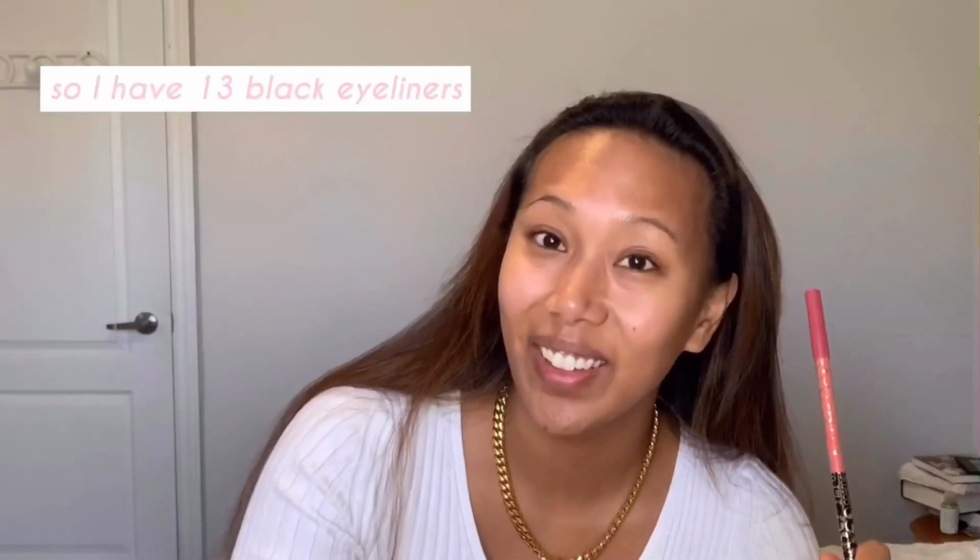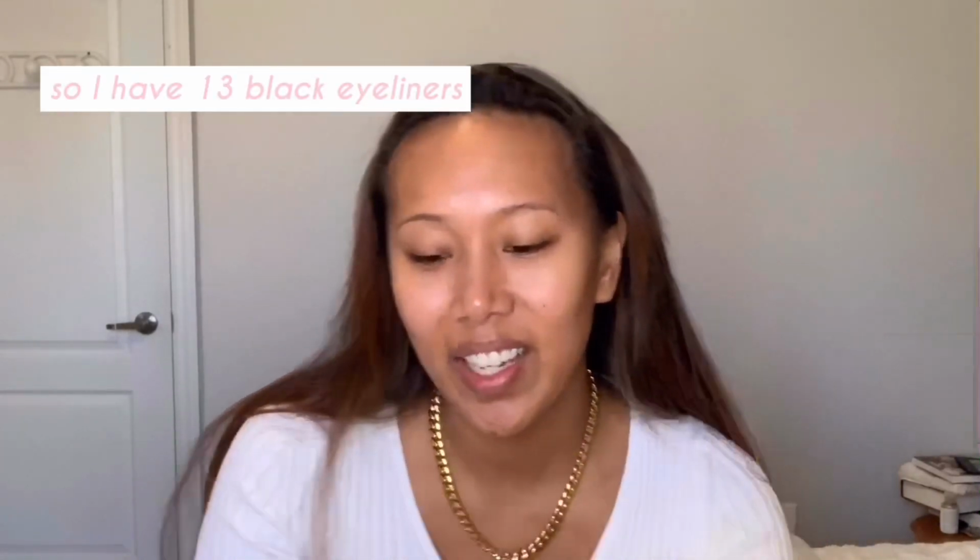I also have this, which is also from Amazon. It comes in a pack of like 12 or 13, and each of the lip liners is a different color, but each of the eyeliners are black. That's okay. We're using 2 colors today. And yeah, let's get moving.